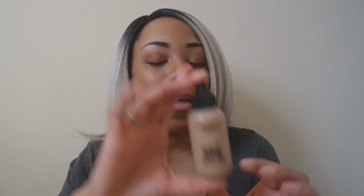The MAC site states that this is a sheer coverage, it's a natural finish, it's hydrating, and it's weightless. In the small size, you get 50 ml and it's 1.7 fluid ounces, which is a lot more than you get with a normal foundation. All the foundations that I've reviewed so far, with the exception of the cushion foundation, have been 1 fluid ounce. So this is the most product that you get in a foundation that I've reviewed so far.